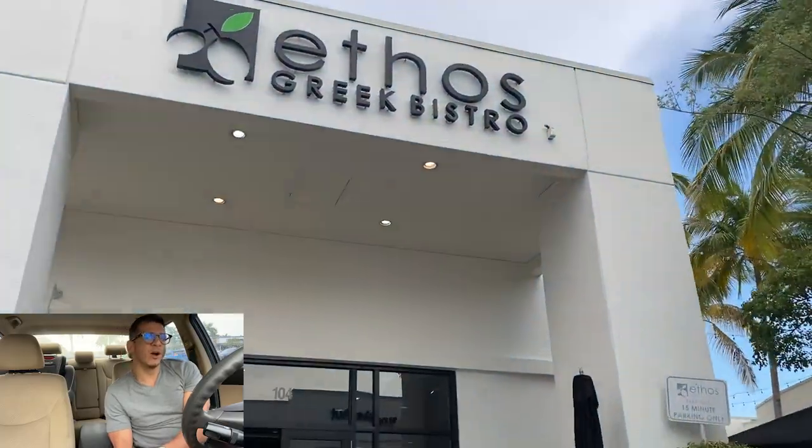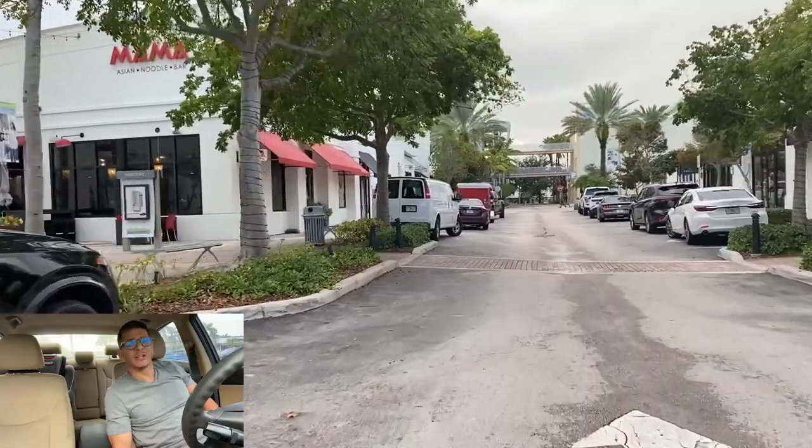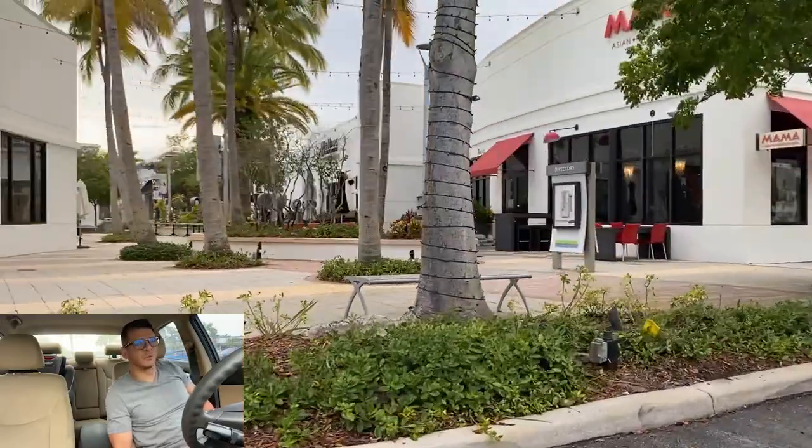Ethos, which is a Greek restaurant in the promenade, is pretty decent. The other restaurants within the promenade suck. They're not good. They're just not. The food is not good. The service is really not great.